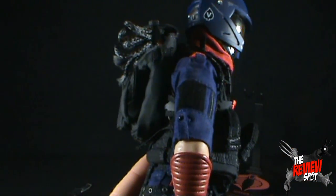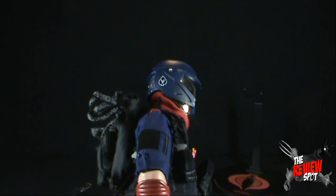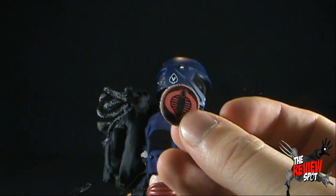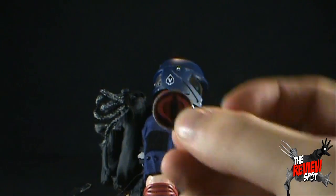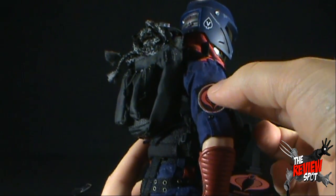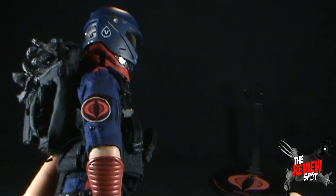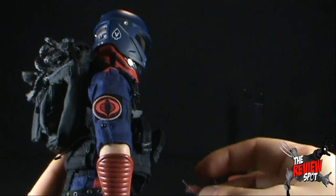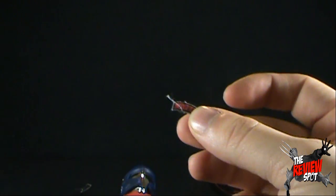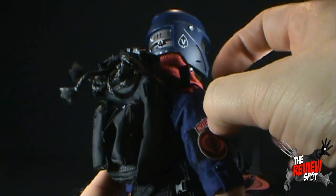Now going back to these patches, there are patches on the sides here, or patch spaces if you wish. For example, I'm going to take the regular issued Cobra Viper patch, or the Cobra logo patch, and I'm just going to stick it on like so. And I'm also going to take, if I can find it here, the name place card. Let's take off the extra hair there. There we go. I'm going to take the Viper patch, or the Viper crest, and put that on top.